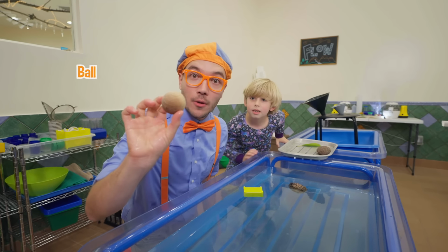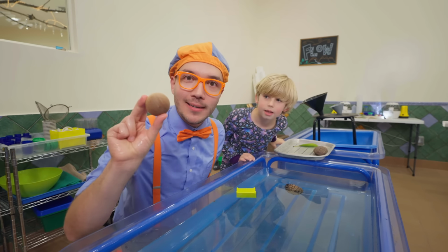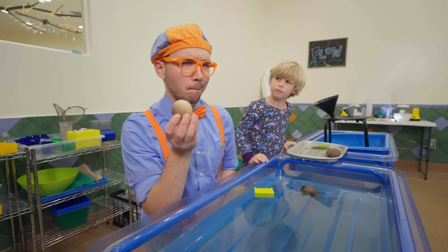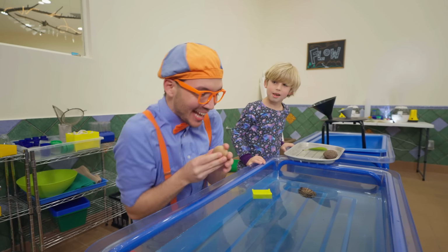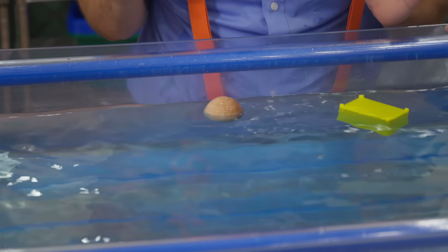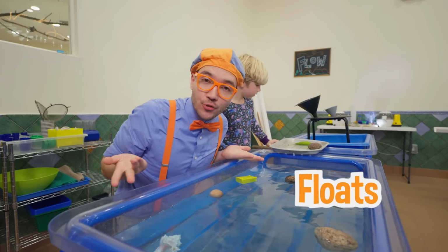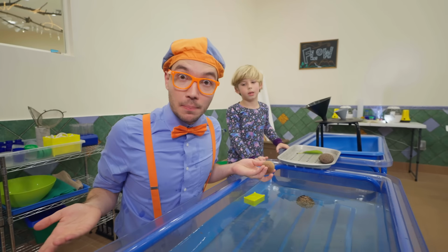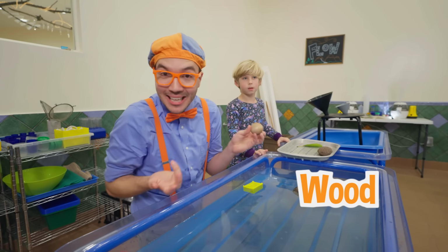Okay, here's another ball. Yeah, this ball is a sphere. You think it sinks or floats? Hmm, let's find out. Here we go. Whoa. It floats. That's so interesting. Because it's kind of heavy, it makes a big splash, but because it's wood, it floats.